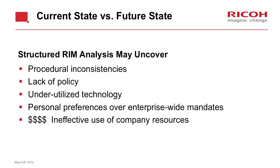Unfortunately, the problem is that what I have seen, oftentimes vendors will go in and sell the technology with no process orientation. So another area that we may uncover during that RIM analysis: personal preferences over the enterprise-wide mandates.